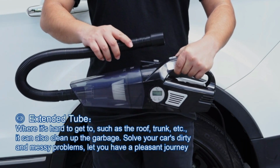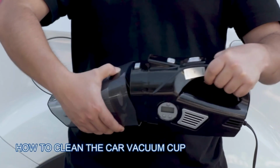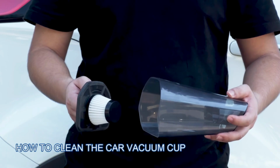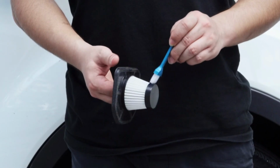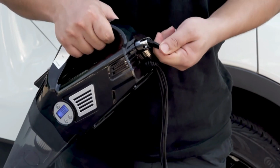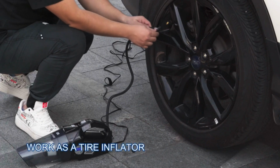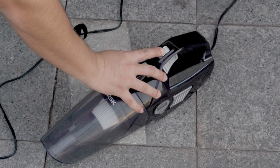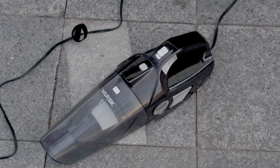As a vacuum, it adopts a HEPA filter, which is washable and durable. No need to replace often. You also get one bonus HEPA. Clean and dry the filter every time to enhance the powerful suction for the next use. The detachable dust cup is great for quick and easy trash dumping. It also comes with 3 different vacuum nozzles to meet all your car cleaning needs.